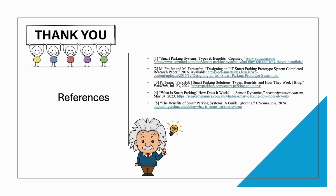For our project, we used these 5 references, which really helped a lot in understanding the concept of smart parking solutions. And with this, we conclude our presentation.